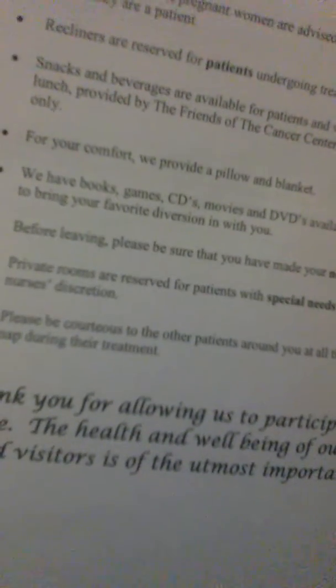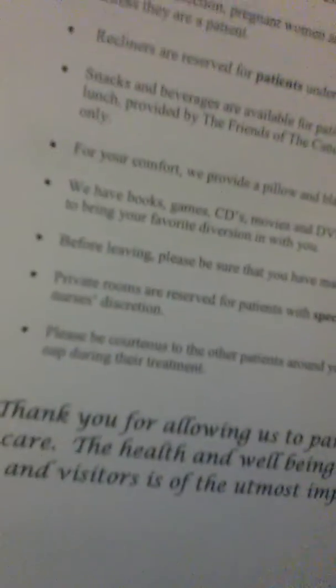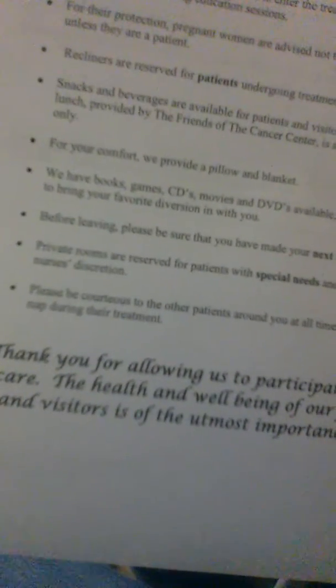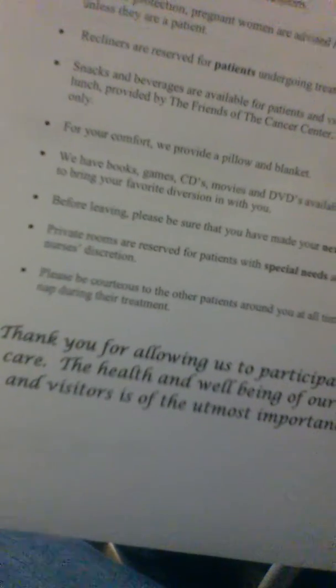You can go to the cafeteria and bring her something. People do that all the time. Eat her lunch if she doesn't want it. Yes, you can. People do that all the time too. So just to let you know, you're free to come and go. If she's going to be here for 4 or 5 hours, you don't necessarily have to be glued to your chair.